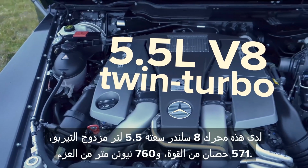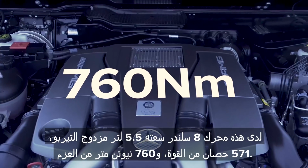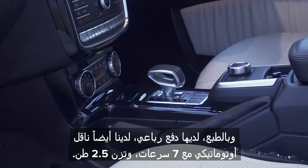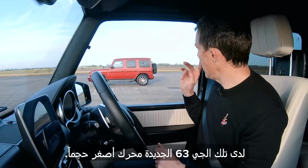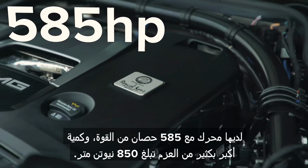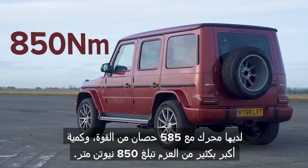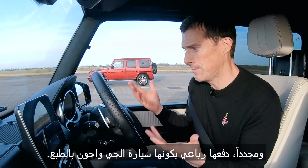This has a 5.5 litre twin turbo V8, 571 horsepower and 760 newton meters of torque. Obviously it's got all-wheel drive. We've also got an automatic gearbox with 7 speeds, weighs 2.5 tons. That new G63 has a smaller engine. They've downsized it. Oh dear. But while it may be a 4 litre twin turbo V8, it's got more power than this engine. It's got 585 horsepower and way more torque at 850 newton meters of torque. It's also got 9 speeds for its automatic gearbox. Yeah, again, all-wheel drive, obviously being a G-Wagon.